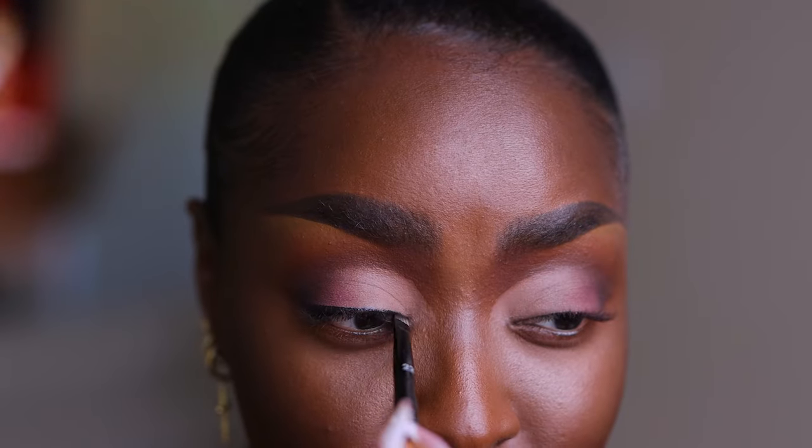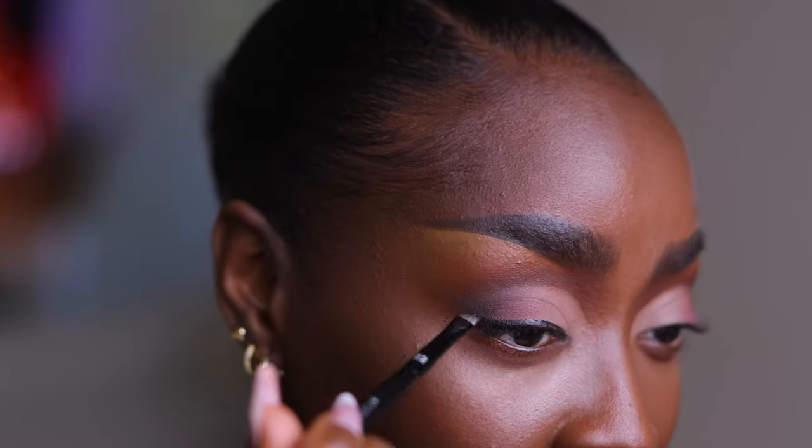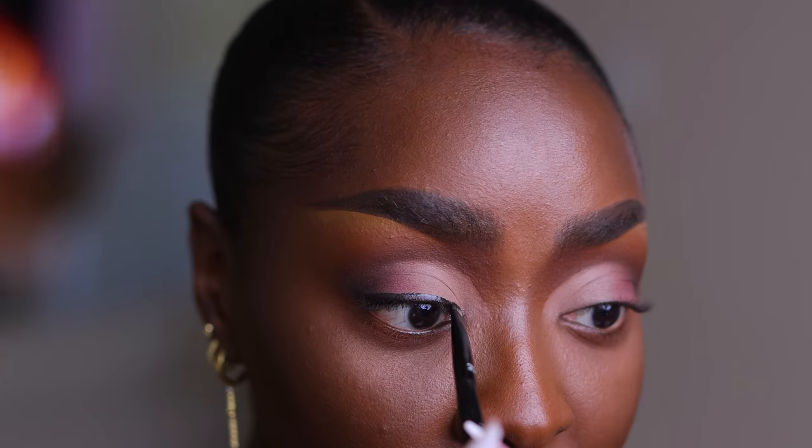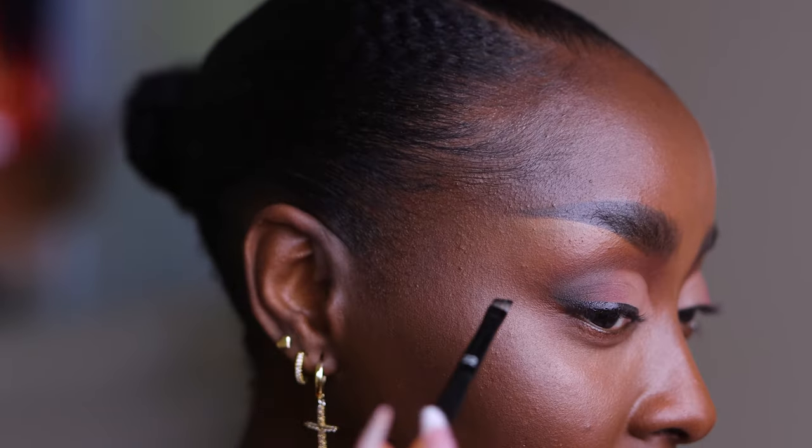This brush gives you a sharp line. What? If you like a sharp line, this brush is fantastic. Wow, this is a wet liner. Now, does it dry? I don't know. Oh my God, I have to do a wing liner. I have to. Unless I'm gonna smudge. Ooh, it's too late. Crap. I haven't done a wing in so long. Oh my God. Why am I doing all the things that I don't do right now?